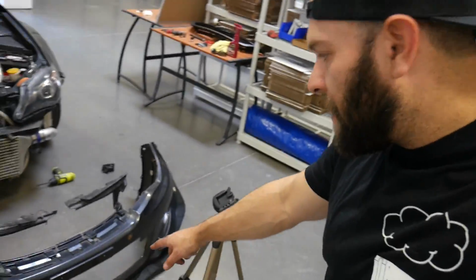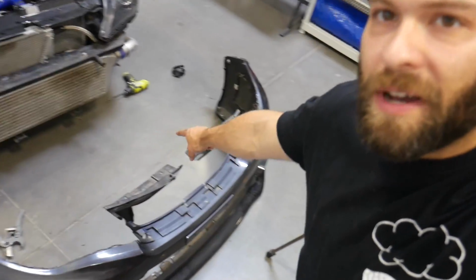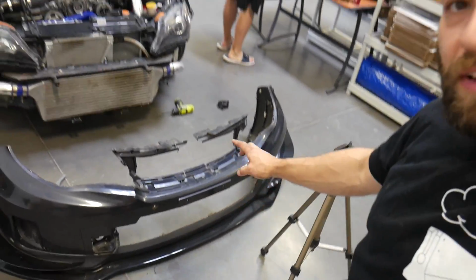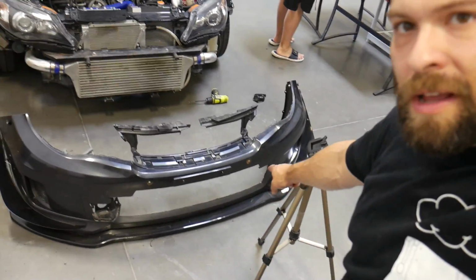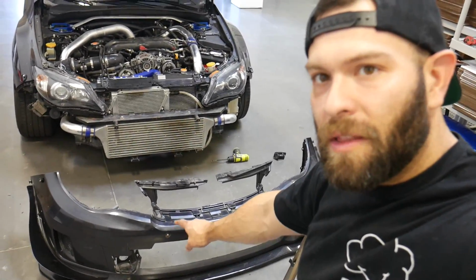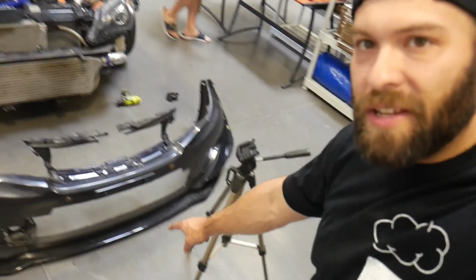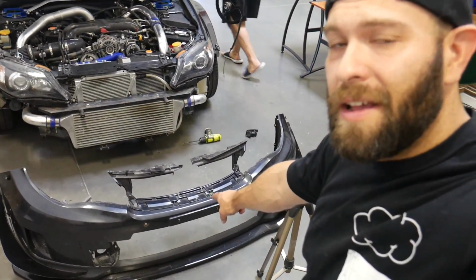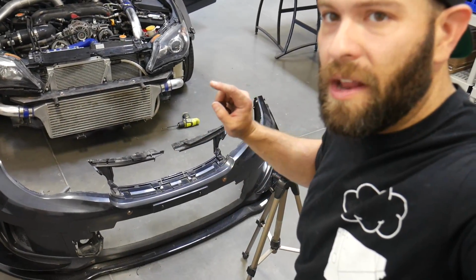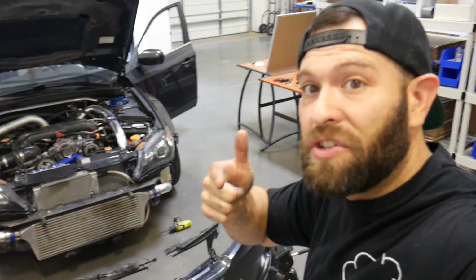All right, guys, so we got the bumper pretty much cut out. I had to use some pipe cutters, which are over here, and we got most of it cut out. The only thing I'm worried about is the area that has the tow hook. I don't know if I need to cut that out because we want this mesh to sit flush in there. So I don't know how we're gonna do it. I'm gonna take a look at it and see if we can get that on there, and then we'll get the bumper back on and see what it looks like. So let's see if we can get this mesh in there.